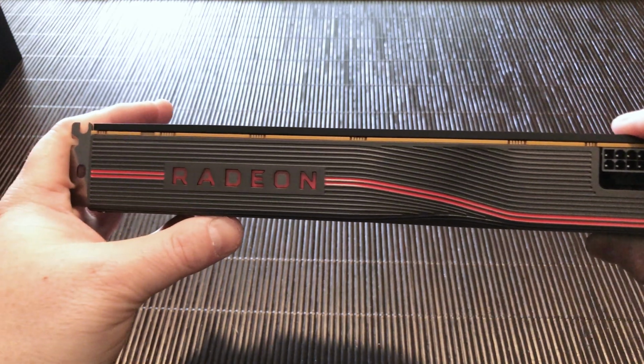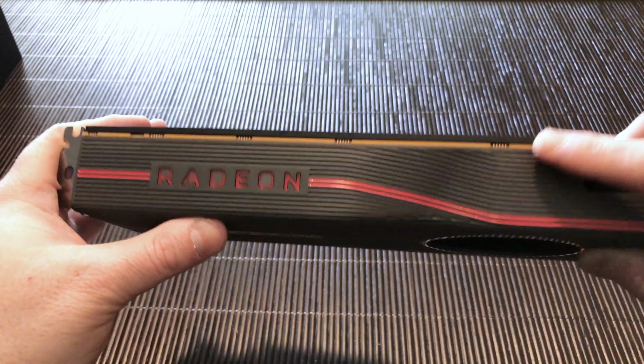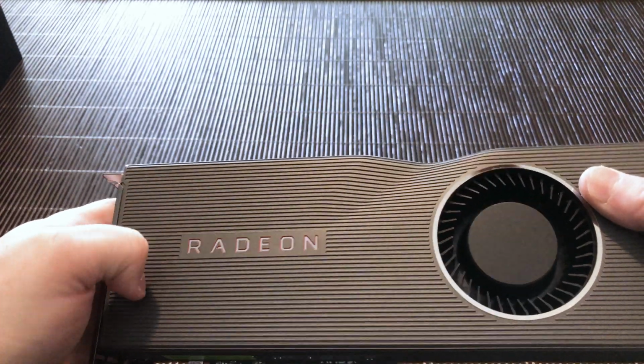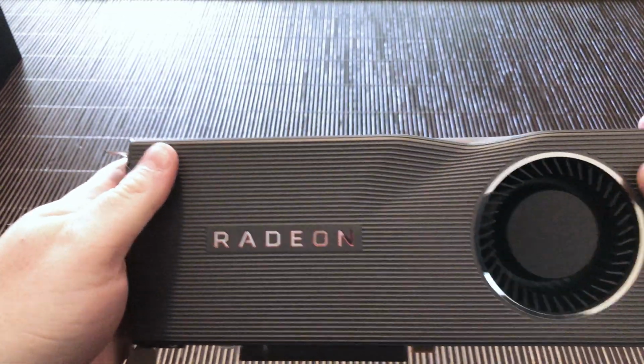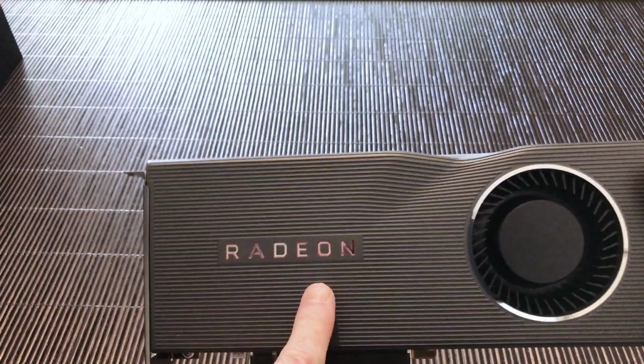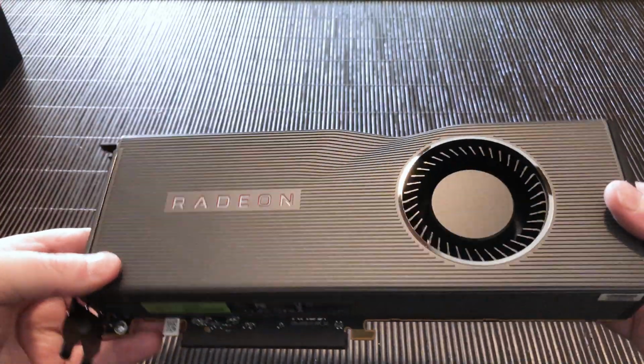Got a nice red line on the top here. I like the way the heatsink feels. You can hear it here. Listen to that. It's graded. The Radeon logo looks real nice here. I mean, there's not much else to show.